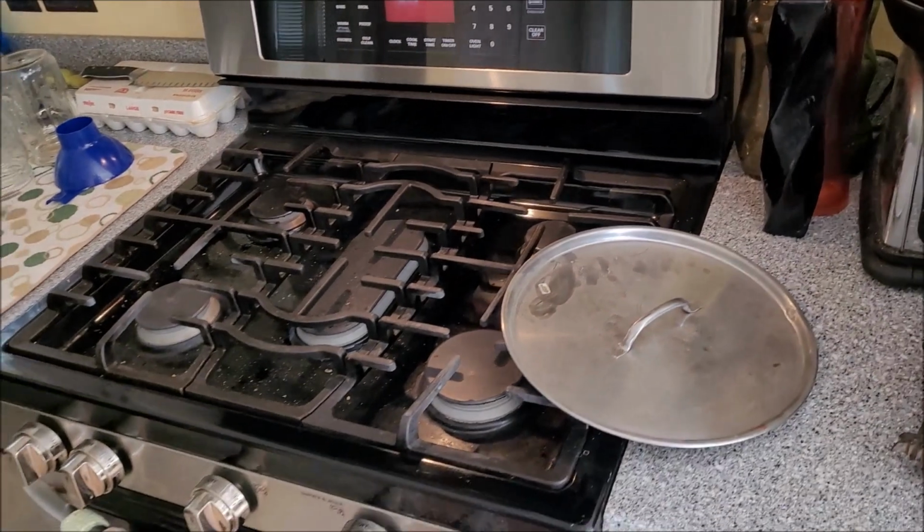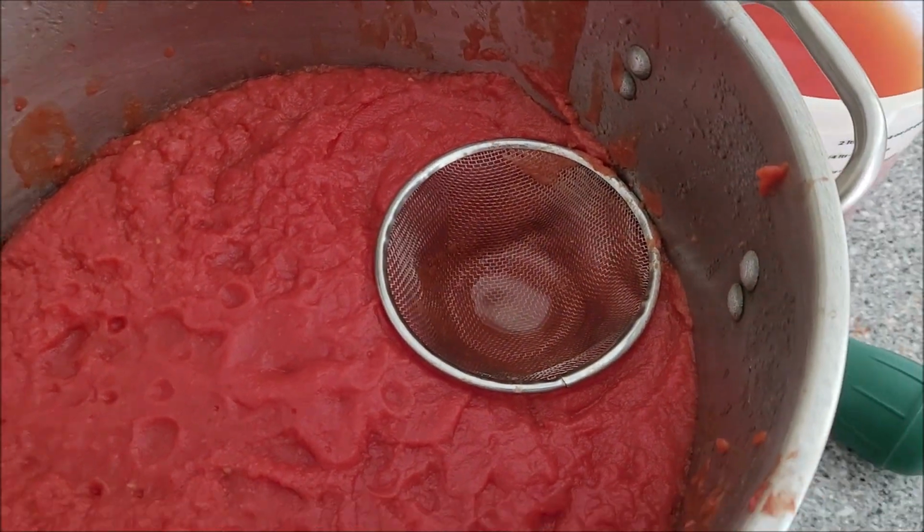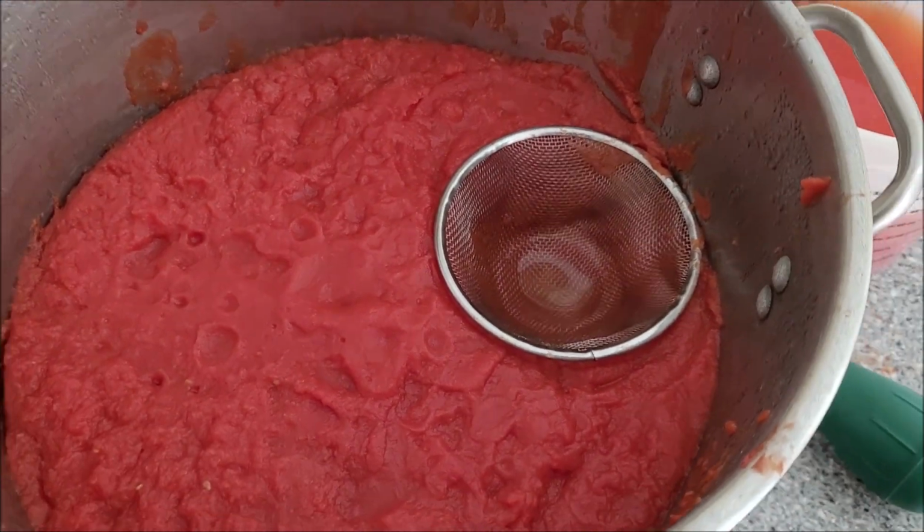Of course, I'm not going to film any of that. I was just sharing this with you so you can see how I did that. Just stuck a screen in there. Yeah, it takes a little time, but it's better than cooking it down and burning it. So it doesn't take as long.